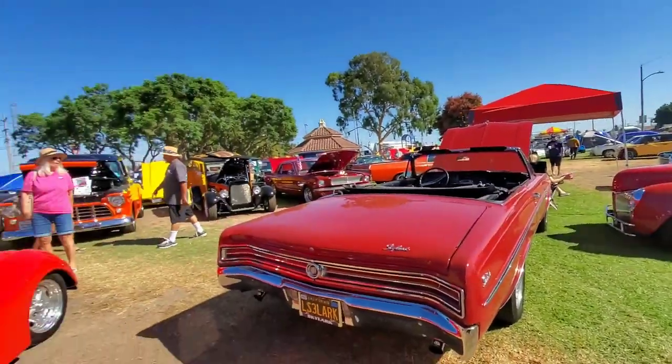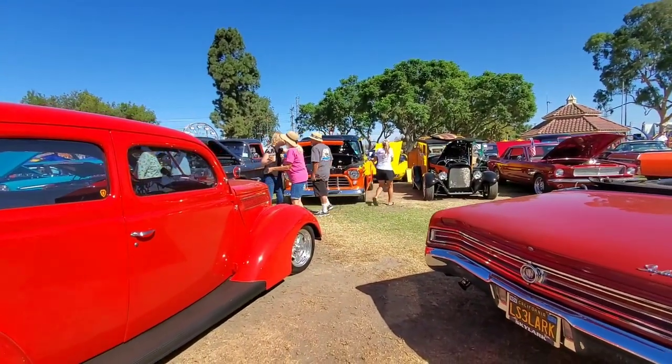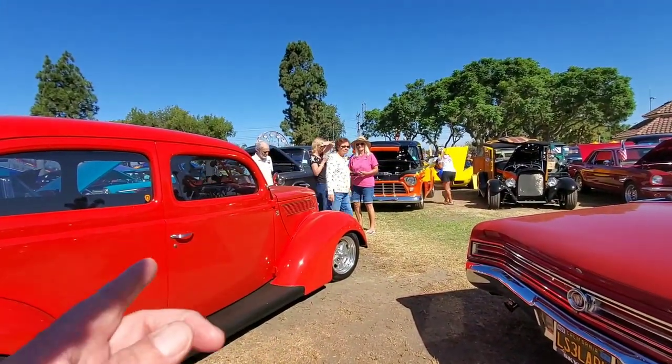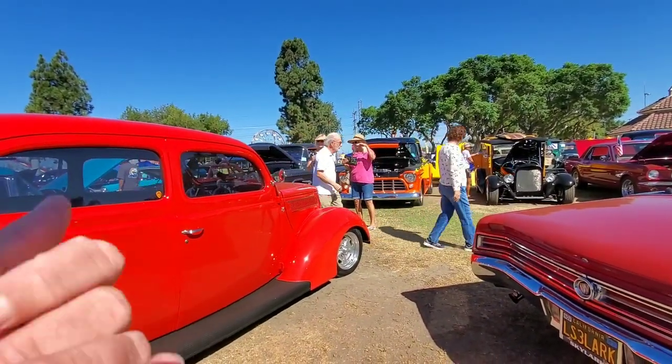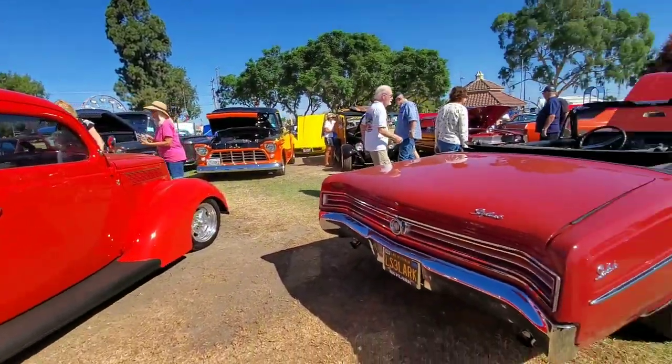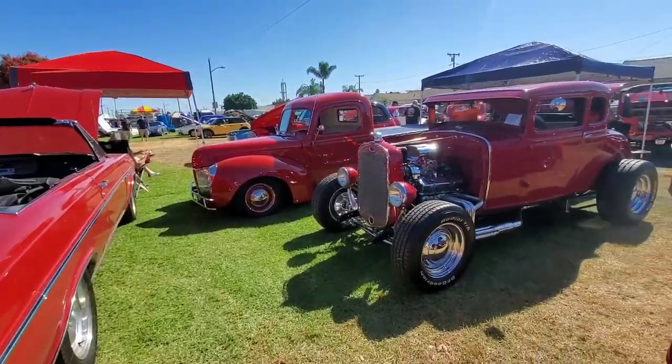Look at that. Hey guys, whoa, my chick's here. Garrett, Kathy, and Tammy. Hey, looking good. Yeah, wow. I'll have to catch up with them hotties later.